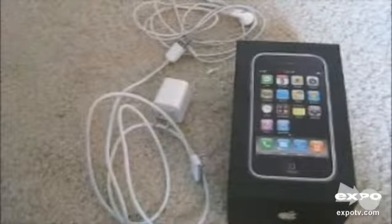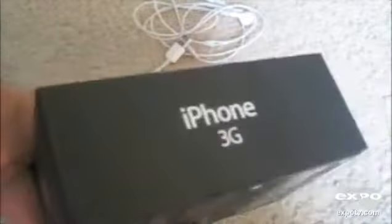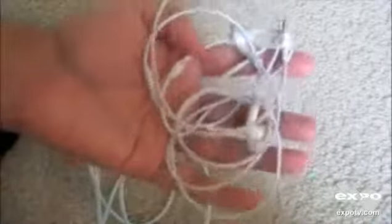So here we have the box of iPhone 3G. So here's the box. Very simple, very nice, Apple's design. Here's the adapter. Here's the headphone. It works with my music and I can talk with it. And the USB adapter to hook it up to the charger or to the computer. That's pretty impressive.